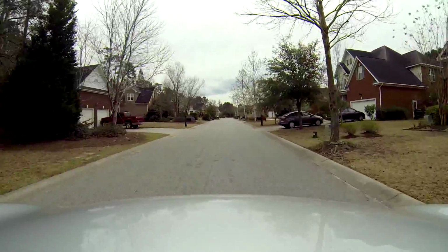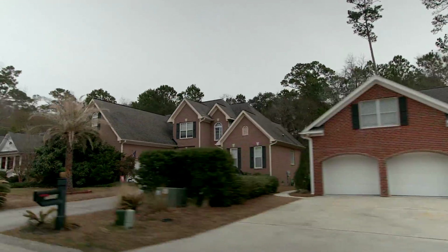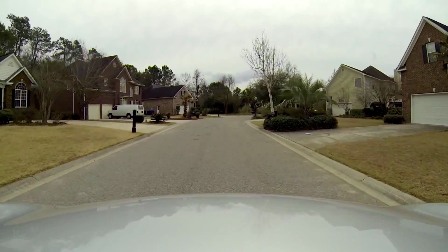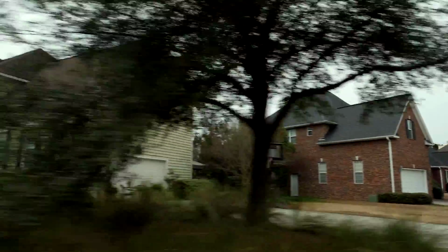You may get some road noise that you probably wouldn't normally get in any other section of Brickyard, but this again is the Landing. Your zone for Jenny Moore Elementary School, I believe Lang or Cario, depending on where you are in Brickyard, and then Wando High School obviously is the high school that feeds all of Brickyard in these neighborhoods.